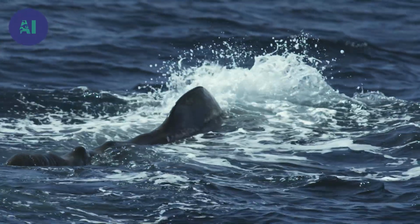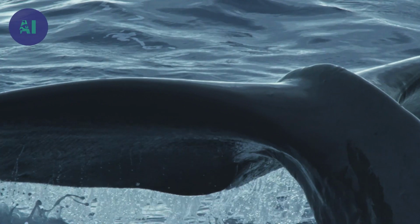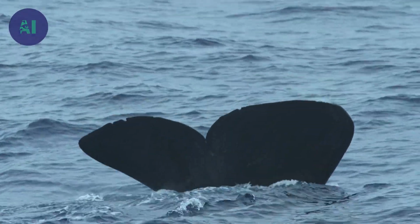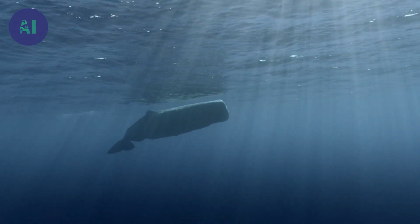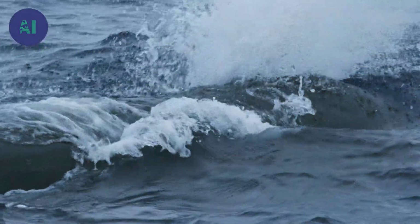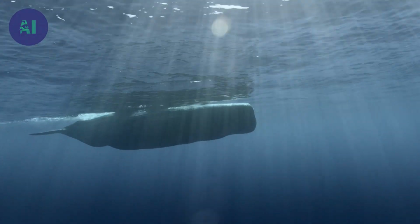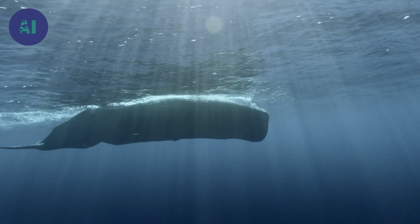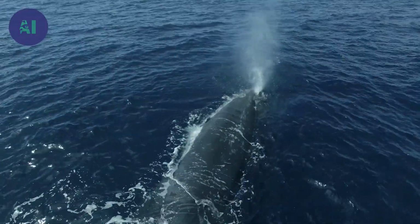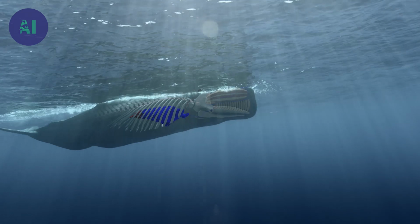The sperm whale can also dive for up to 2 hours. Its whole anatomy is designed for diving for long periods. With each breath, we humans replace only 15% of the air in our lungs, while sperm whales are able to renew 90% of their breath. Its muscles are rich in oxygen-carrying proteins and can store 10 times more oxygen than humans.